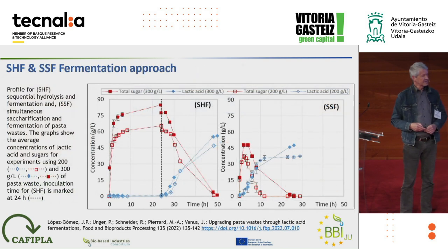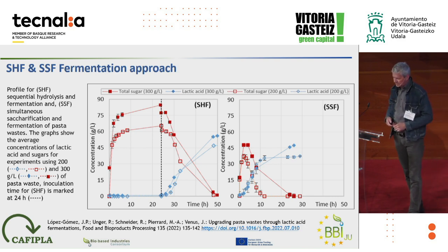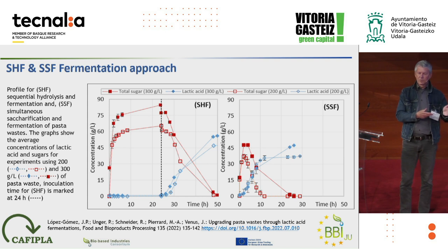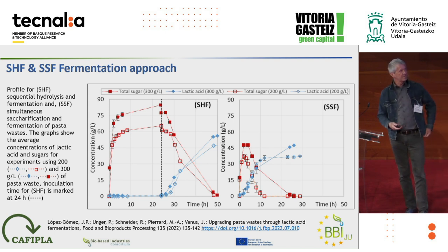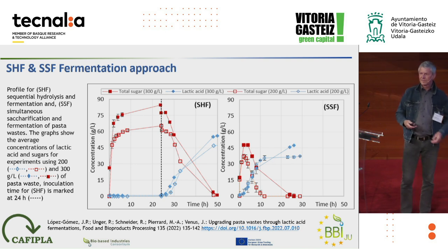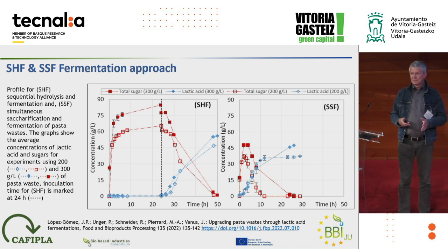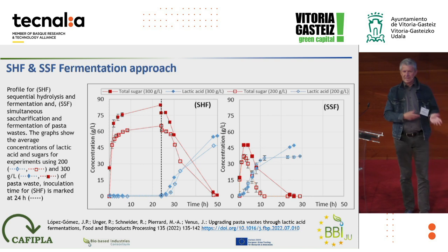And after having the sugars available for our microbes, we tried to proceed with two different operation regimes. The first one, the SHF, is a separate hydrolysis and fermentation, so that means you separate the hydrolysis from the fermentation due to the different process parameters, different optima. And the second one, the SSF, the simultaneous saccharification and fermentation, means that you have everything in one pot, dealing with a sort of compromise of the different parameters for the enzymes and the microbes.